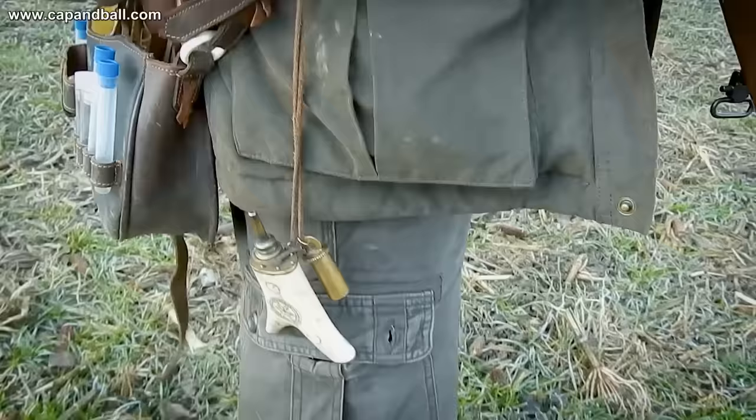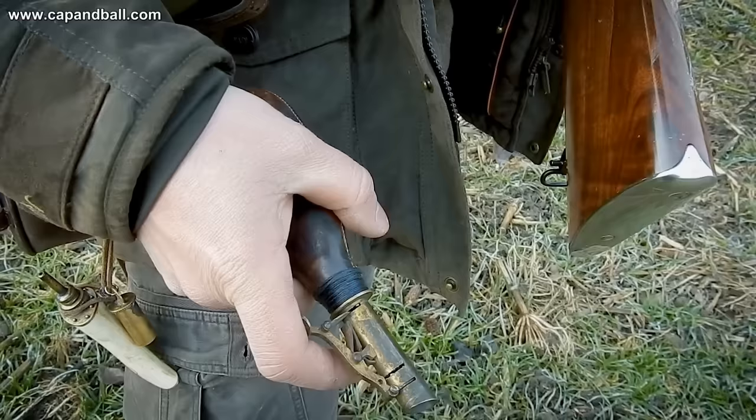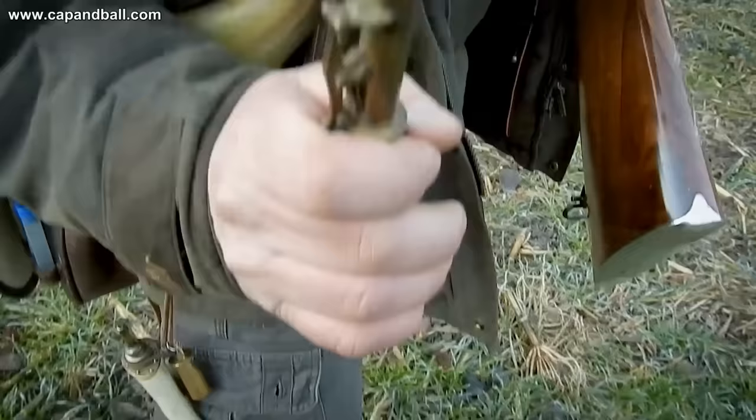For measuring the shot, I also use a British volumetric measure. It is quick, easy and convenient to use. Now it is set to give 33 grams of 2.5 millimeter shot.